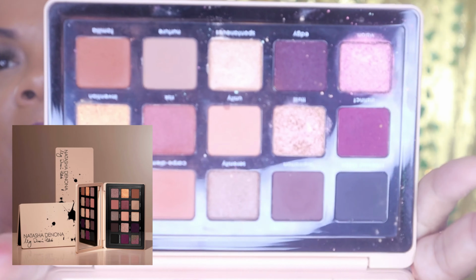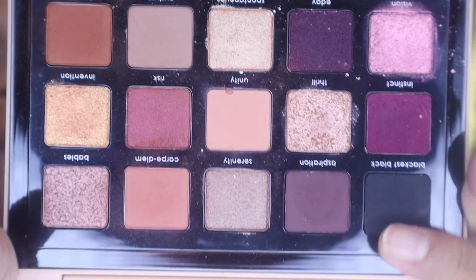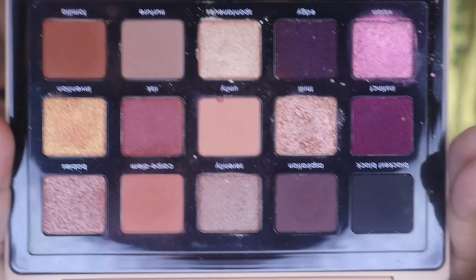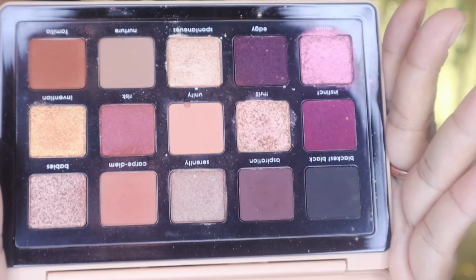The next favorite, you guys, is the My Dream palette. Now this one, I like that it has your neutrals. I love that it has your black. But what I like is that it gives off this plum vibe right here. You can literally still do your neutral, but just add a plum vibe to it. And I really like this palette, you guys. There's one shade in here, this monochromatic shade, Vision, is my favorite in here.